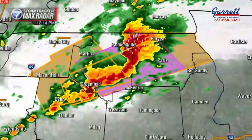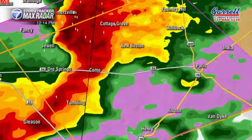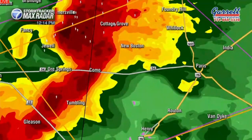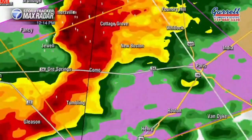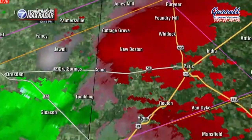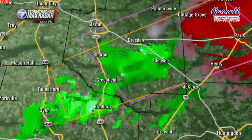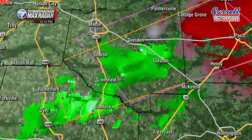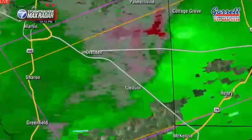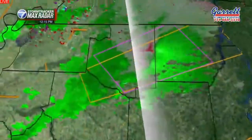So our storm that had the confirmed tag right now, we're really not seeing much for rotation on that one currently. I'm going to go ahead and see if we can take a look at the velocity from our new radar out of Camden. So let's see if that'll give us a look inside that. Yeah, not really seeing much for rotation there or with this southern storm. But they can spin up real quickly, as we've seen with the last potential tornado that we did see develop. So, again, right now, not seeing much of a tornado threat.